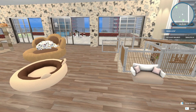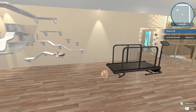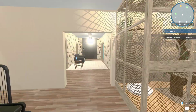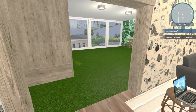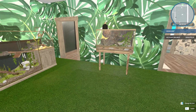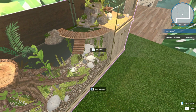Well, I may not have everything, but I think I have a lot. I did not get the rat, I suppose. Just not a lot of room. I do like the turtle. I used to have a turtle.